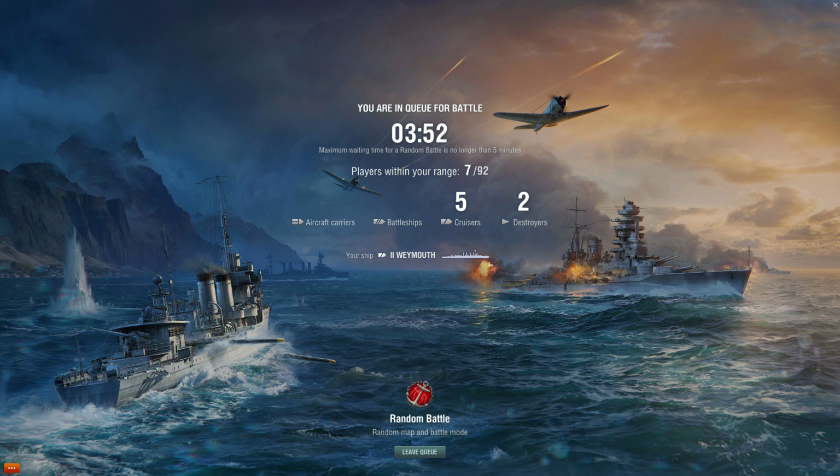So, maybe rather than talk during the match, I'll just mention stuff right now because this is taking forever to get into the match. And so, here's the situation. Here's the problem. This ship is armed with armor-piercing shells only. It does not have HE shells, high explosive shells. And the problem for this is twofold.